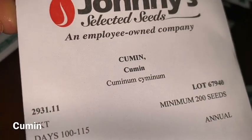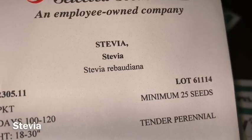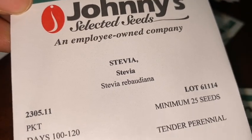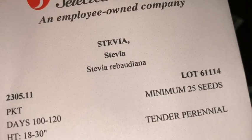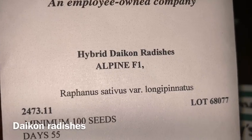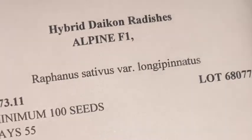Cumin is new for me in the garden, so I will be growing cumin in the spring. Stevia, I always have stevia in my garden. I wasn't able to find it for this season due to COVID. There was a shortage of seeds, so now I have my stevia seeds, and I will be growing these in the spring, and I'm gonna save a couple of them too. And some daikon radishes, Korean daikon radishes. These are so delicious.